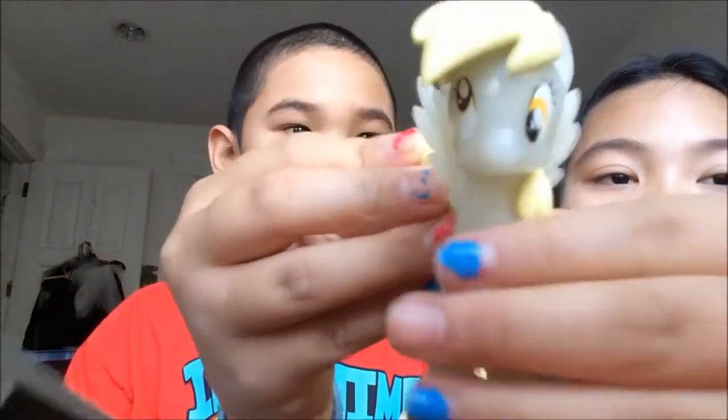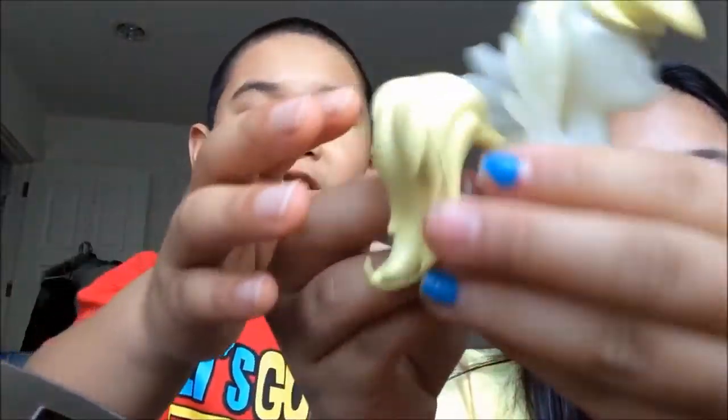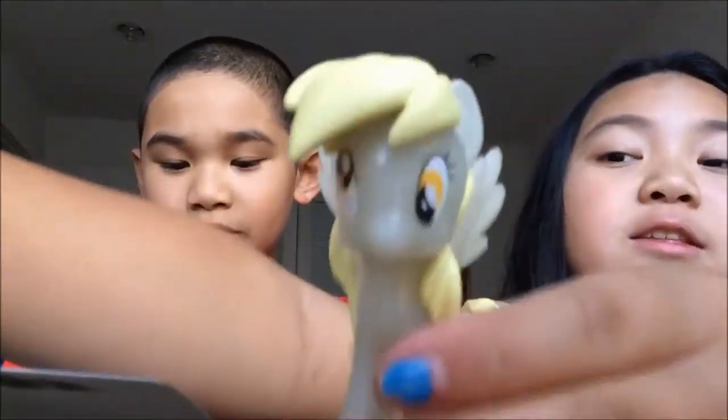Dark. Oh. Oh my god, did we just get Derpy? Oh my god! Oh! We got Derpy! The one that glows in the dark! Oh my god! I can't believe my eyes! We gotta glow in the dark. Oh my god! He's Derpy.